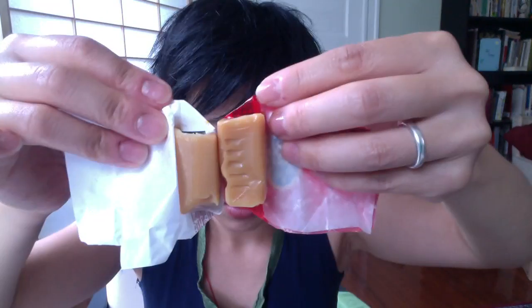There's two of them. And look how they're wrapped. Isn't this adorable? I love this wrapping. It's exactly the same kind of wrapping as in my first Poland video, the krówki were wrapped like this, just in wax paper, and they look like they have little wings. So she said that these have different flavors. Maybe there might be a slight difference in color, but not substantial.